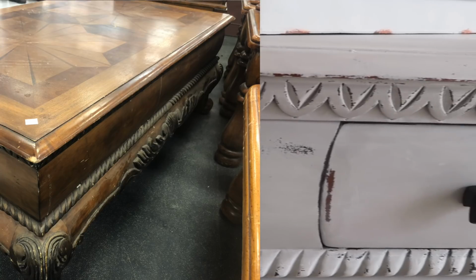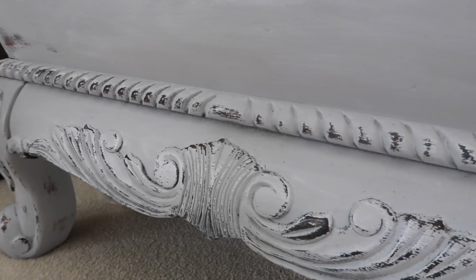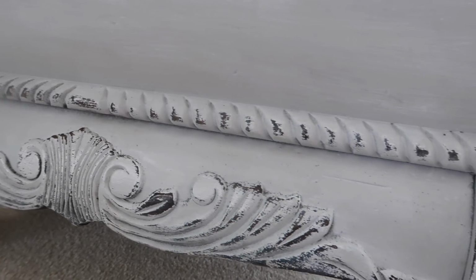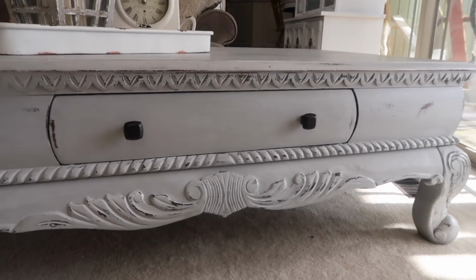This is another thing that I actually got from the thrift store. This was only $20, you guys. 20 bucks. I am so obsessed with how this one turned out. Thomas was like, please can we just keep this one? He really loved this piece.